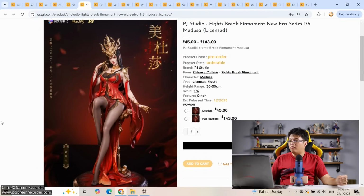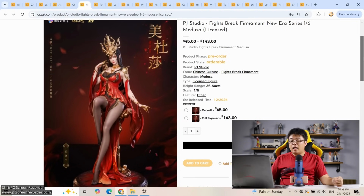This Medusa figure from Fights Break Firmament by PJ Studio. Licensed figure, by the way. I predicted $250 to $300 and I was so wrong. This is only $143. Is this PVC? I mean, a figure of this level of detail in resin, it kind of feels implausible, not at 1/6 scale. This could be a PVC figure. And if PJ Studio is making PVC figures now, man, they are onto something.